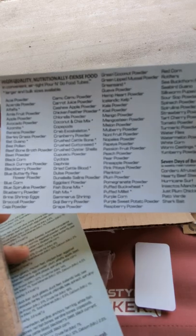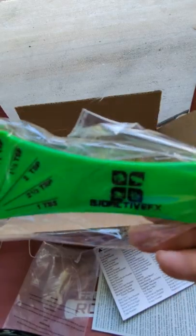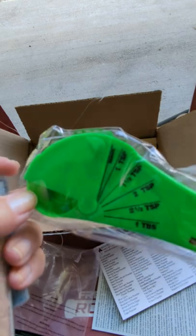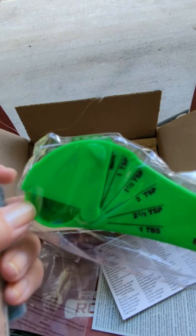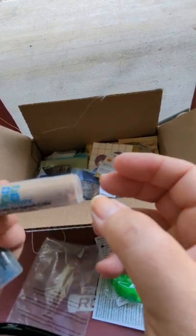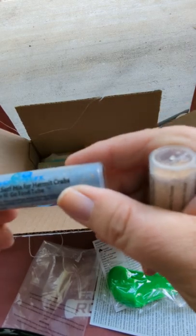Holy cow, this is all the stuff she has. I'm definitely not reading all that off. Look, it's a little measuring scoop motorcycle. Love, love, love. So many clever people in this community. Shark Bait is one of them we got.